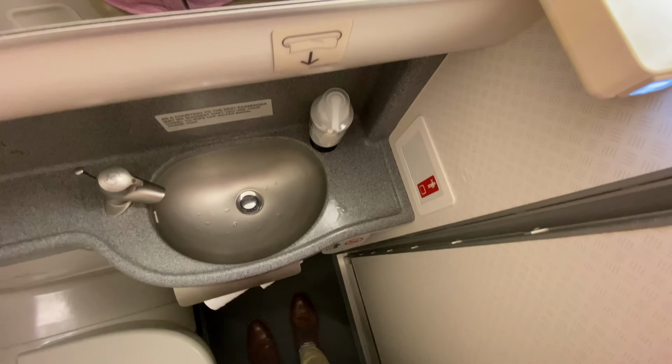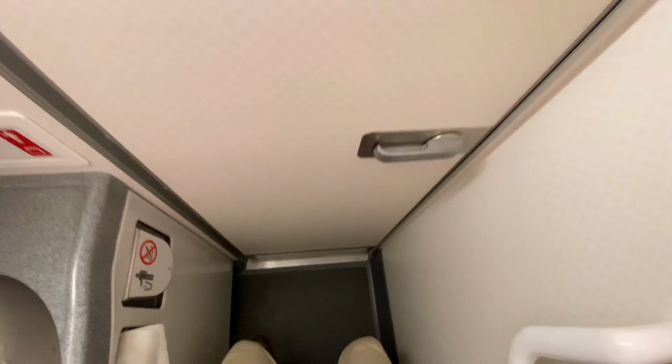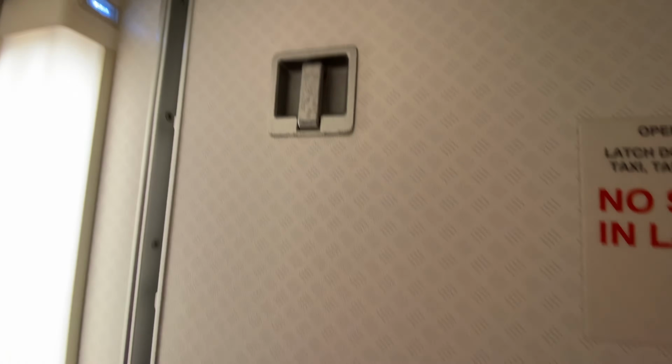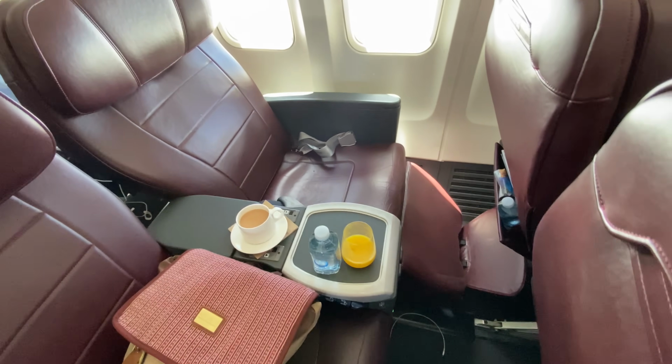Hello, welcome to the Qantas 737 business class lavatory, just behind the cockpit, in front of business class. When you sit down, legroom is pretty good. It's definitely more spacious here than economy class, and here you've got one coat hook. So as you can see here, the seat recline is really generous. There's also a footrest and leg rest.